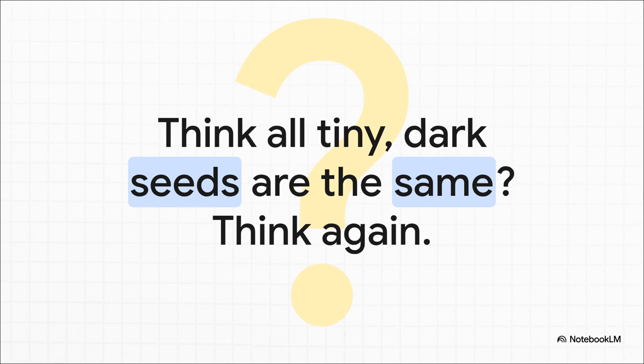You know how you see a sprinkle of dark seeds on a dish and just kind of assume you know what they are? Yeah, we've all been there. But confusing these three, that's like mistaking salt for sugar. The results can be, well, surprisingly different. We're here to make sure that doesn't happen to you.